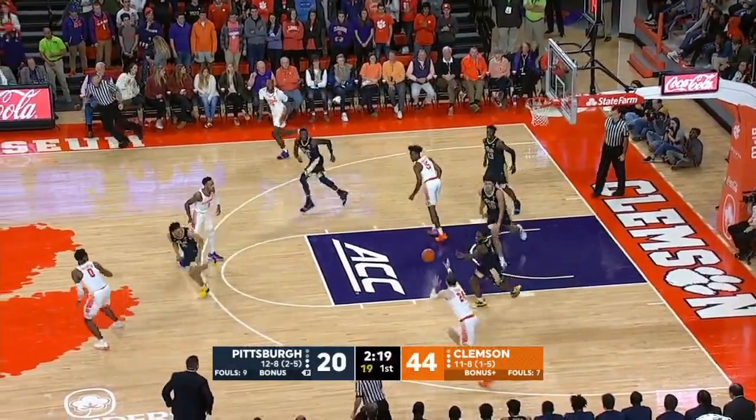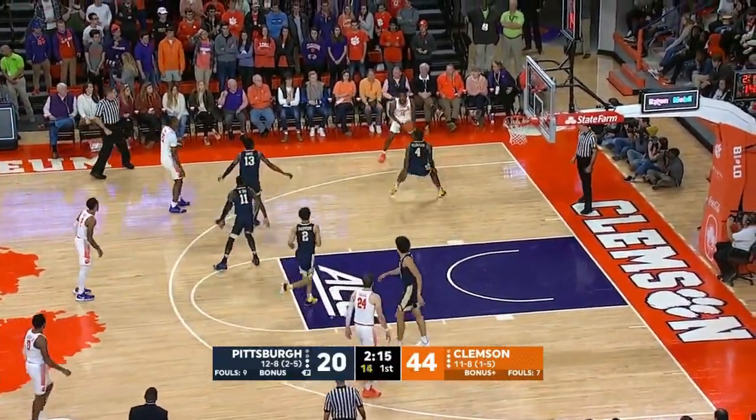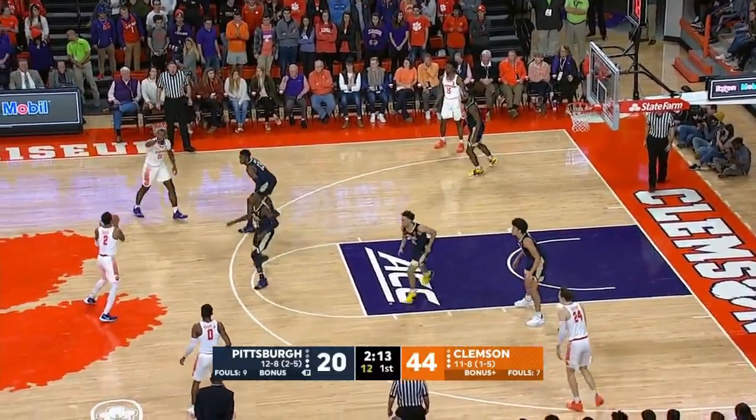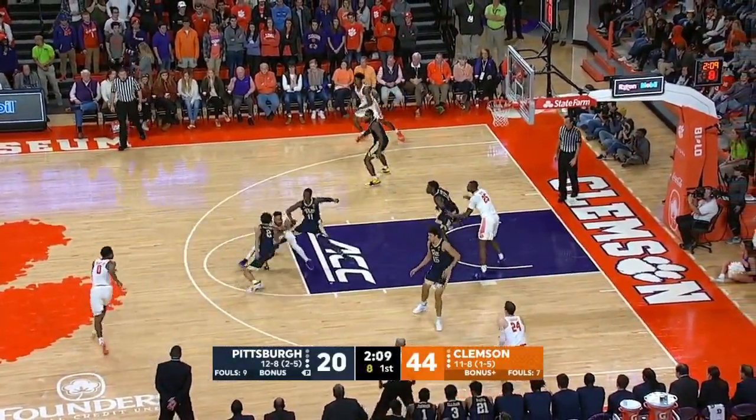Newman got it back and was swallowed up by the Pitt defense, but a fresh 30. Check that didn't hit the rim, so the shot clock continues. There's now 10 left on the clock for Clemson.